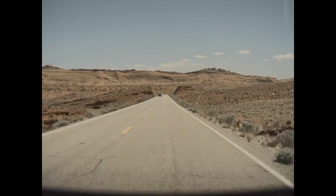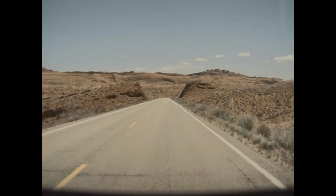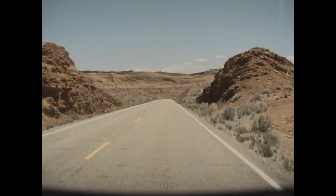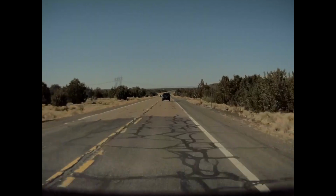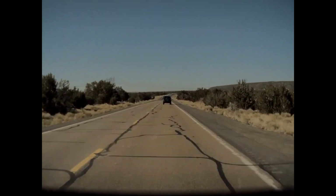Our journey begins on Interstate 10, headed towards Phoenix, Arizona. From Phoenix, we continue north on Interstate 17 towards the Grand Canyon and a stop in Flagstaff on the way.